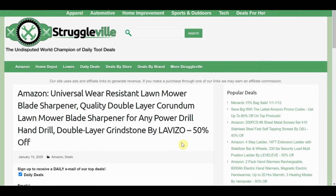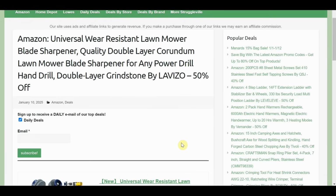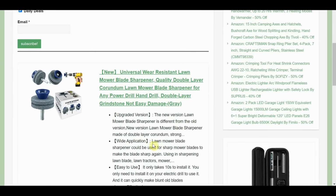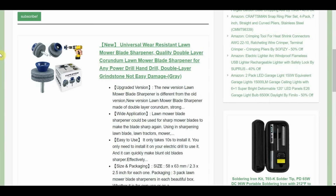Universal wear-resistant lawnmower blade sharpener. Another item I'd like to try. Quality double-layer corundum lawnmower blade sharpener by Leviso, and it is 50% off. So look at these guys. Throw that thing on your drill, put the blade in there, and you just go to town sharpening the blades. I mean, I always just take them off and put them on the angle grinder, but one, this might make it sharper. Two, this might be quicker, and you don't even got to take off the blade.